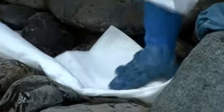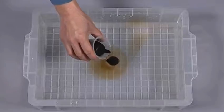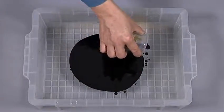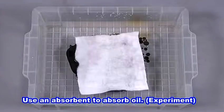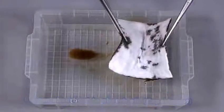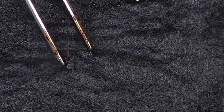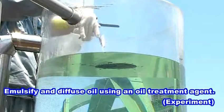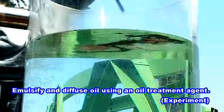Following an oil spill, use an absorbent made of polypropylene or polyurethane that has oil-absorbing properties. It can be scattered over the surface of the spill to collect the spilled oil. An oil treatment agent, a mixture of surface active agent and solvent, is scattered over the oil for emulsification or diffusion and thus facilitates its natural attenuation. However, permission from the authorities concerned is required before an oil treatment agent can be used.